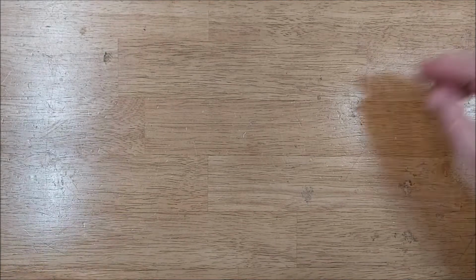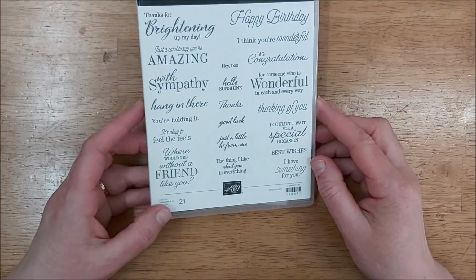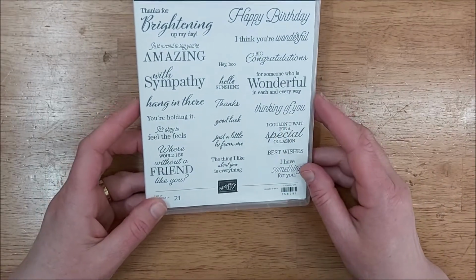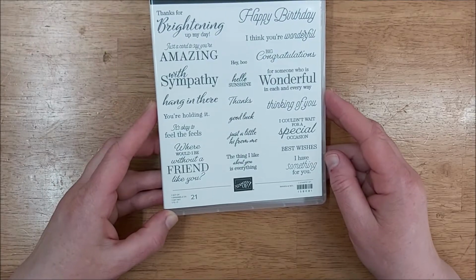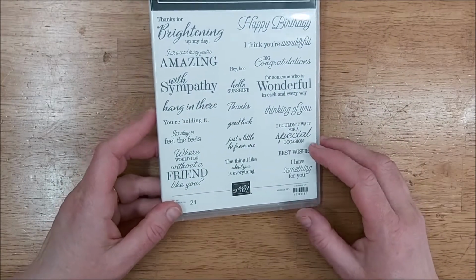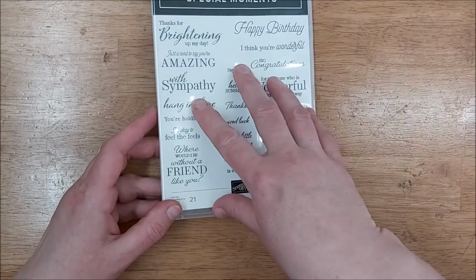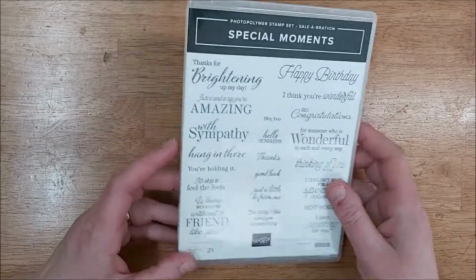They also have an offer as well. Sorry, this one is actually another stamp set for us with Sale-a-Bration. This is free with a $180 order, and you get all of these 21 stamps that have all of these words in it. So that's really cute as well. So if you place an order of $180, you can pick that for free as well.